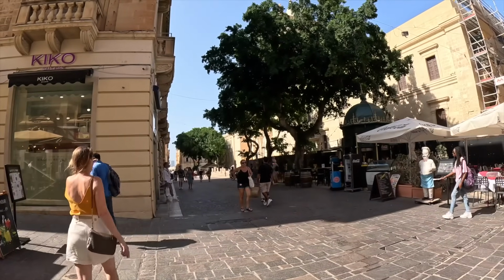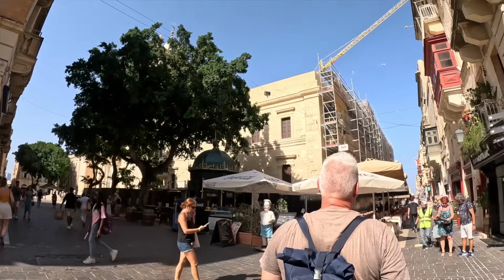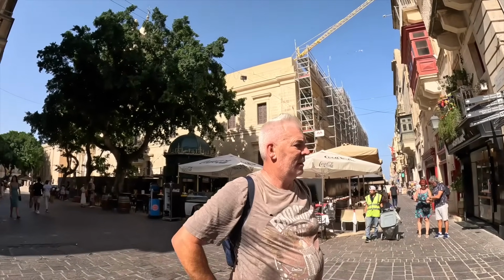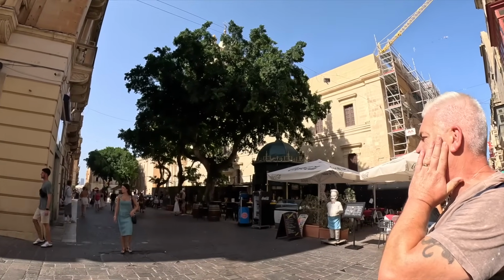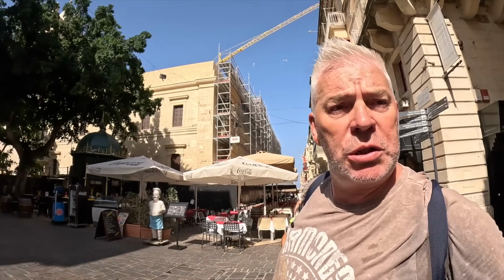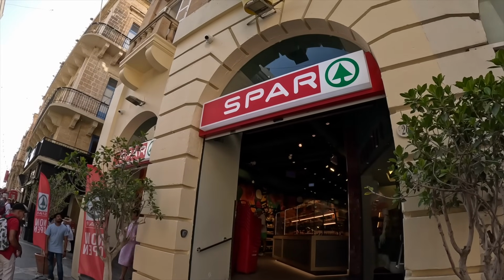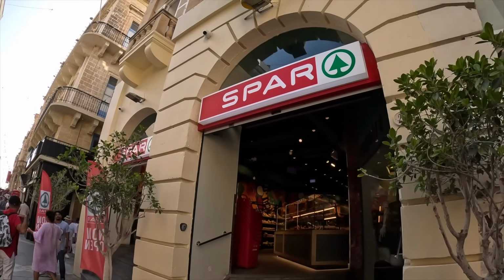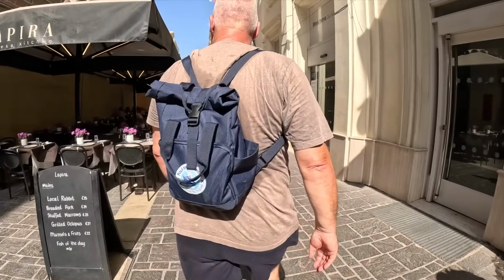What is it? Down the end. Spa. Those who don't know, Spa is our sort of local supermarket at home, isn't it? It's been going for years and years, hasn't it? So near, so Spa. Exactly. So there you are. Get all your groceries here. Certainly good for souvenir shopping.